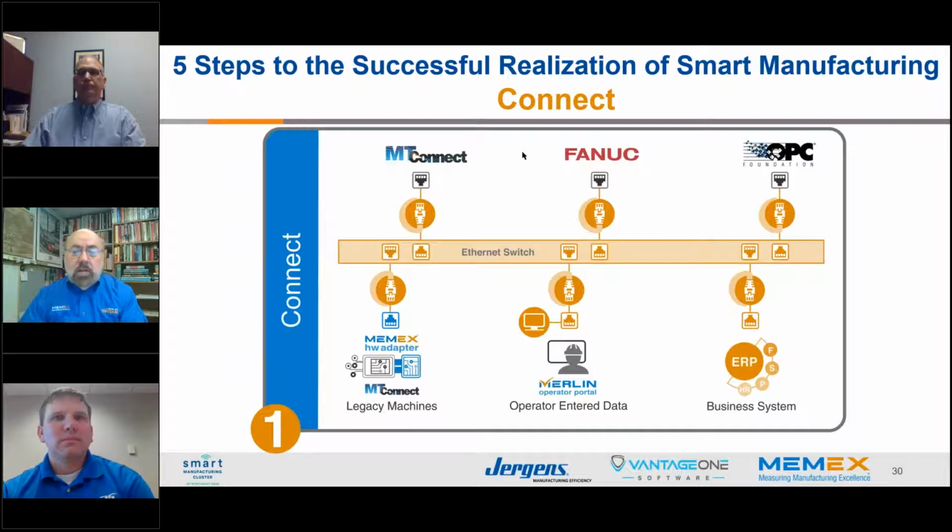How do you connect to the machines? Well, there are various different software protocols, and there are various different legacy hardware adapters that Kurt talked about and showed you some that they're using. There's operator information, there's business systems, ERP information. All this comes together in this coordination of all the various different inputs.